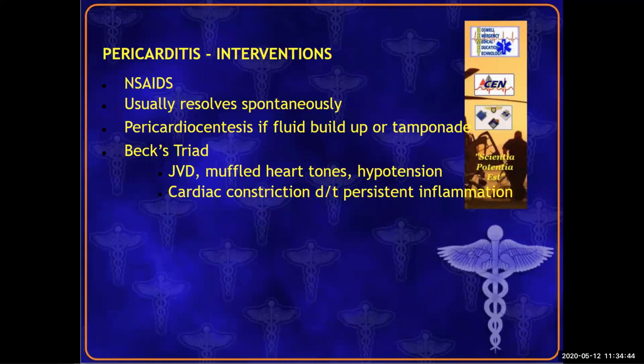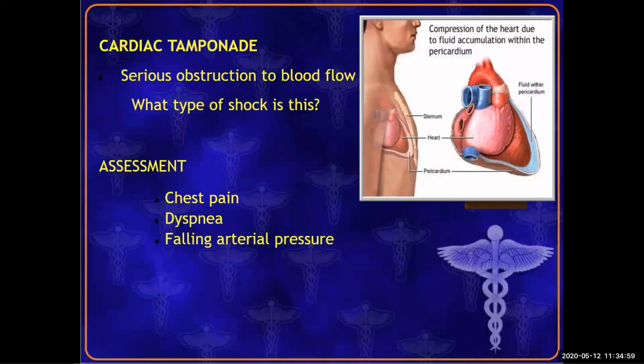If you ever see that word muffled, dampened, or distant, that's kind of a clue. Ding, ding, ding, ding. You probably have cardiac tamponade. All right, so know Beck's Triad for the test. So this person's hypotensive and the blood isn't getting out of the heart. That's why they're dropping their blood pressure.